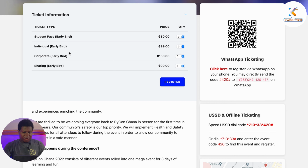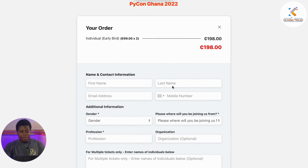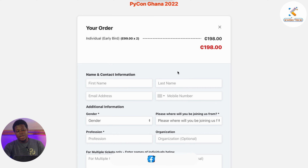So I'll be going for the individual, two. Then I'll click on register. As you can see, it's brought me to another page which asks me to enter my details for the registration. And as you can see on the screen, the two is 198 Ghana cedis. This is in cedis, not in dollars.